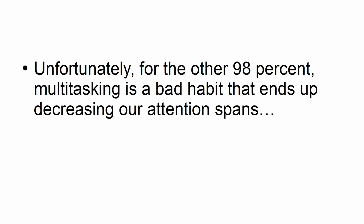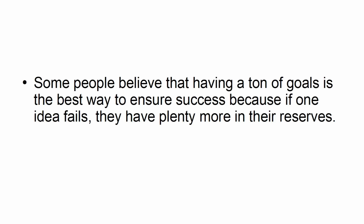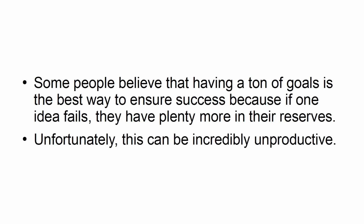Unfortunately, for the other 98%, multitasking is a bad habit that ends up decreasing our attention spans, which in turn makes us much less productive in the long run. Failing to prioritize. Some people believe that having a ton of goals is the best way to ensure success because if one idea fails, they have plenty more in their reserves. Unfortunately, this can be incredibly unproductive.